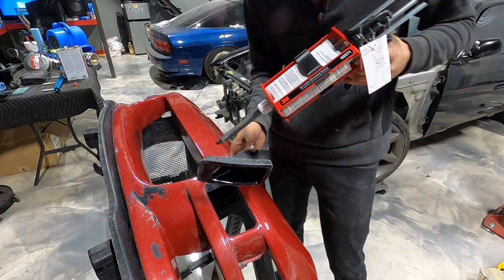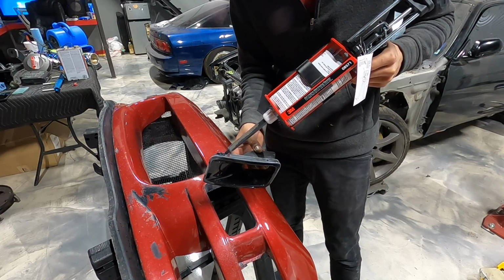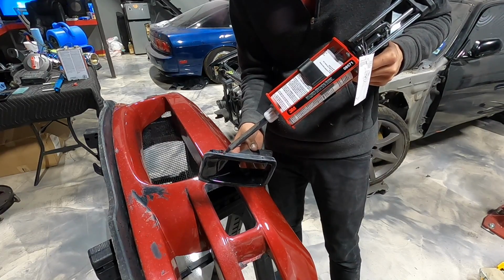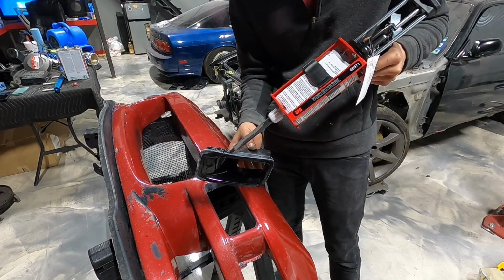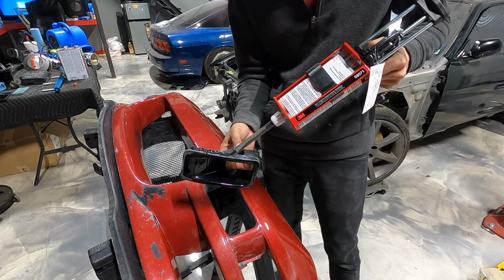All right, so now here we go again. I'm just gonna go ahead and lay this bead on the bottom side. Obviously don't feel afraid to be generous with your application, because you can't really overdo it.